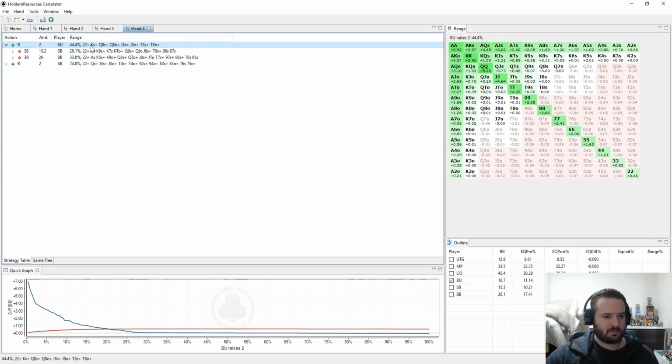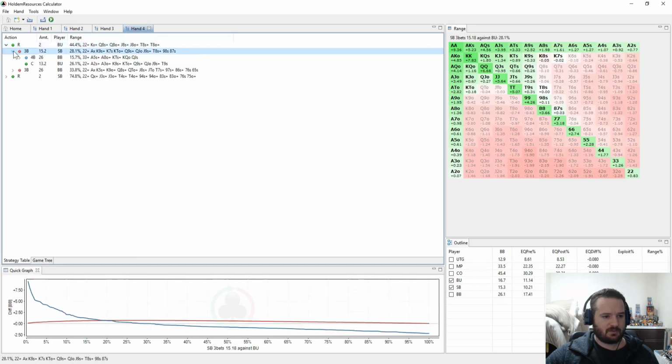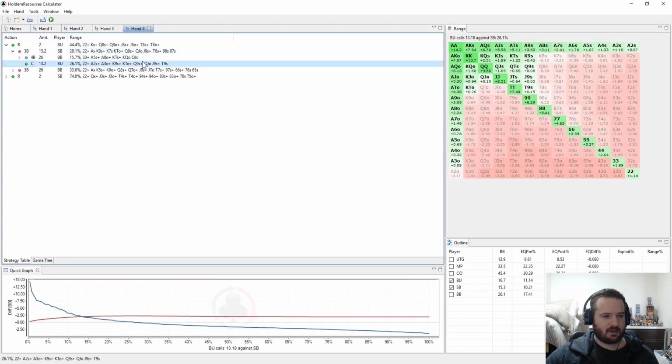But we do open, and if the small blind shoves and it comes back around to us as a fold, we're definitely calling the ace-9 as I expected. And I would probably end up folding like the 10-9, the jack-9, the queen-9, the ace-3 off. I would have actually probably ended up folding like ace-4 off, but you can see this is actually doing pretty well.